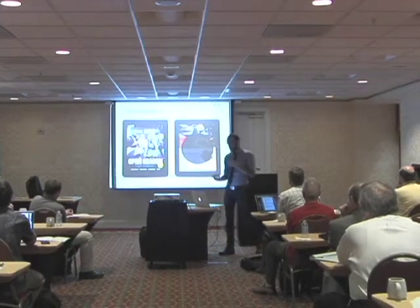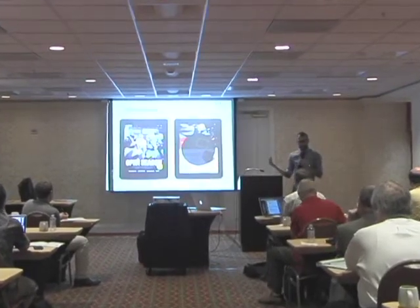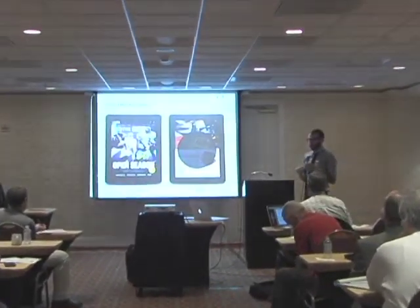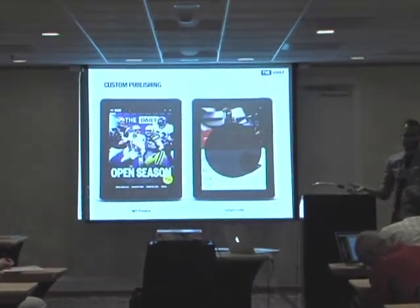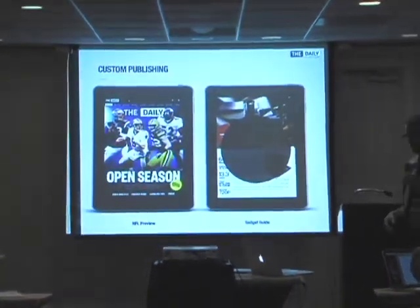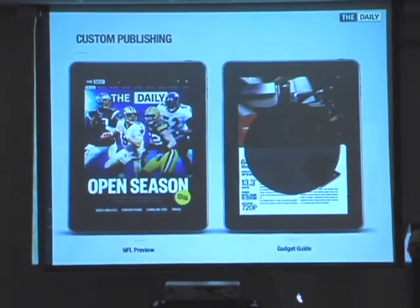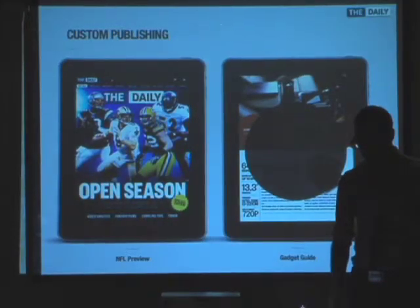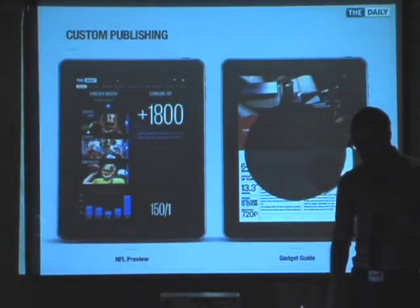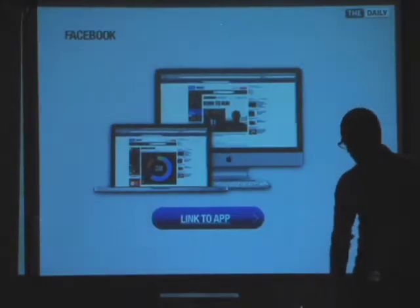And then we have some things that we're doing next. I don't know if anyone noticed, but we have an NFL preview app also available in the store where we're able to use our same engine, but then put new content into that engine. And we have something coming up soon. That's a gadget guide that will be coming out in the near future as well, using the same engine again. And other things that we're doing next.